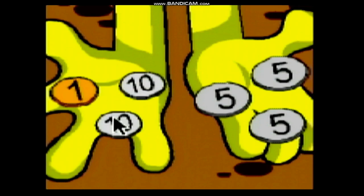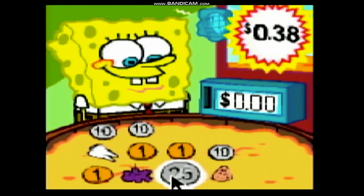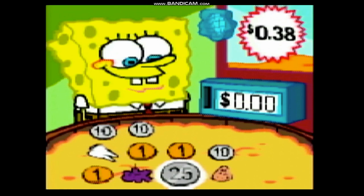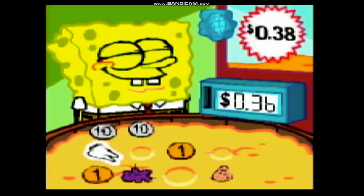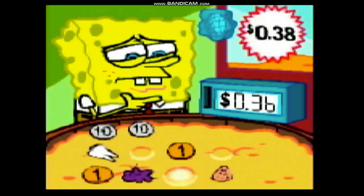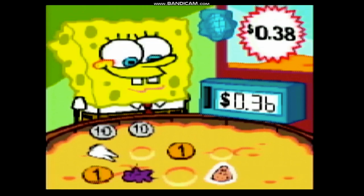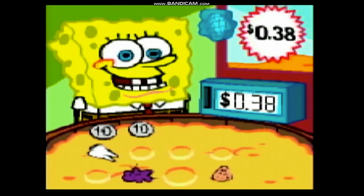Use the arrow pad for this game. Help SpongeBob put coins into the machine that add up to 38 cents. Use the arrow. 25. 30. A 2. I'll put that under my pillow. That's where Patrick's belly button lint went. Oh, dirty seasnail biscuit. 37 cents. 38 cents. Let the hunting begin.